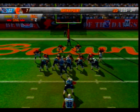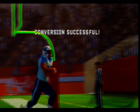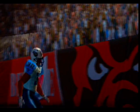Goes in motion. Here we go, baby. They give it to the halfback. And it turns out to be a great decision as they convert for the two.